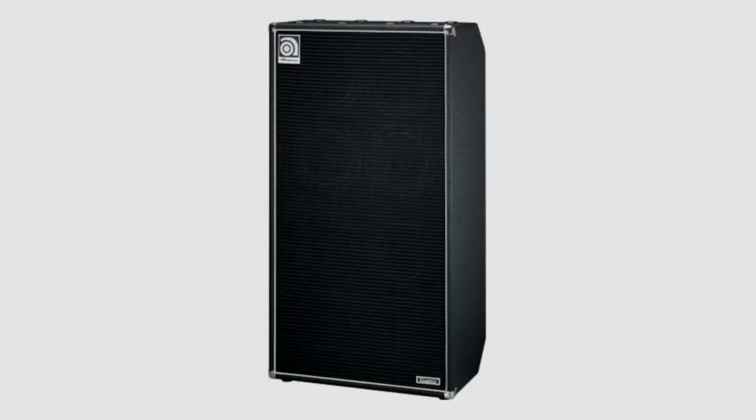For cabs, we have the 8x10 Ampeg SVT-E, which is the cab. It is the kitchen sink. It is the flagship cab from Ampeg. Goes hand in hand very well with the SVT-4 PRO. And this is just where it's at in terms of cabs. You've got one or two of these on the stage, you've got everything you need and more.